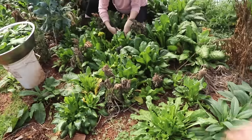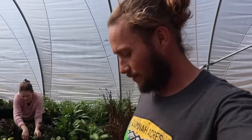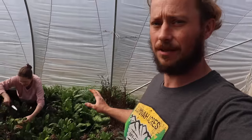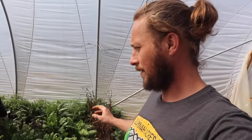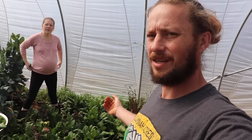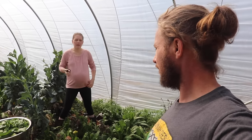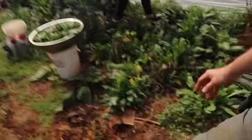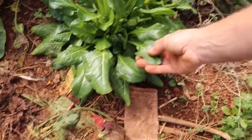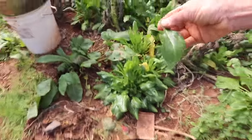Can I help you? All right, you want to talk about this hot mess of chard bed? What about it? So last year, a friend of ours had given us some perpetual chard, is what it's called. It's kind of like Swiss chard, but a little more tender. It's kind of like a cross between Swiss chard and spinach. You can see just by looking at it, it looks a little more like spinach. The veins aren't so strong as a Swiss chard.